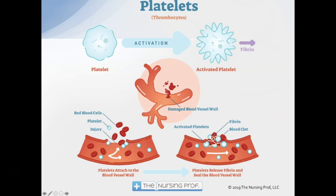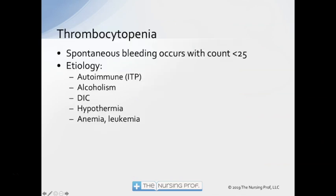As it combines with fibrin, it starts to plug up those holes. So you see down at the bottom there, the platelets are attaching to the blood vessel wall, and along with fibrin, they start to seal it off, and they cause clotting to occur. But normally our platelets are not floating around in our bloodstream looking like little stars. They're floating around looking like little circles, so that they're not causing clots all over the place.